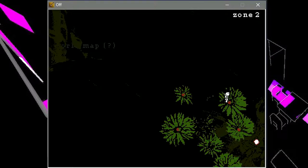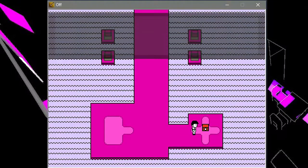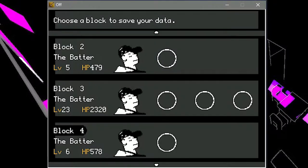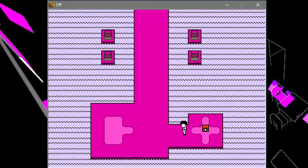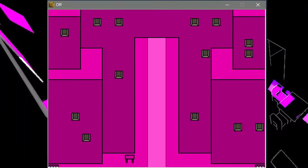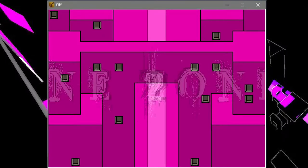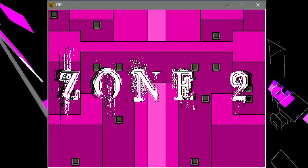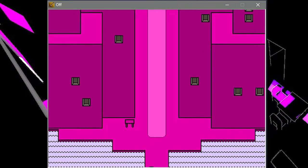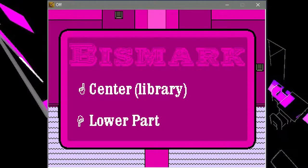Let's, I think this zone is pink? It's very pink. Very, very pink. Zone 2. Bismarck.